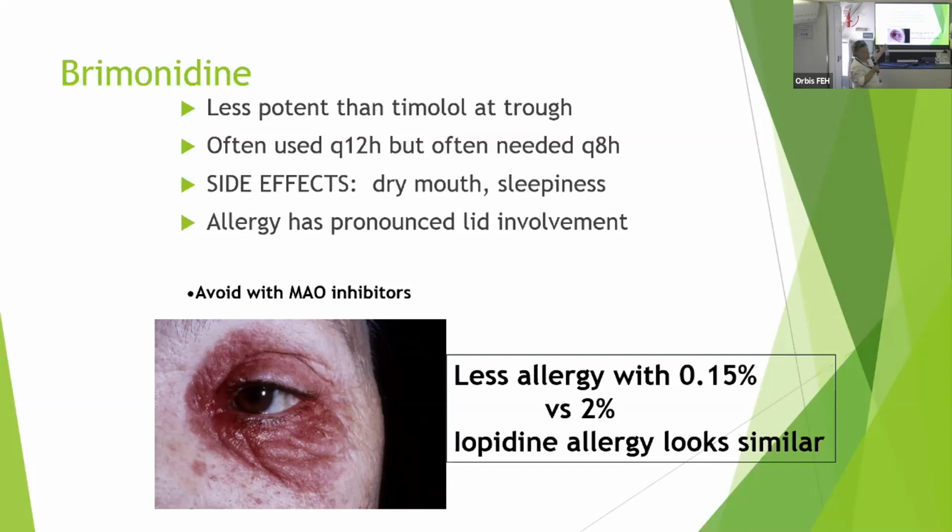We often use a Q12, right? Because it's very hard for people to do Q8 drugs. So I'll put them on at Q12 and I have them come see me last appointment of the day. So they did it 6 or 7 in the morning. It's 4:45 now, 5 o'clock.